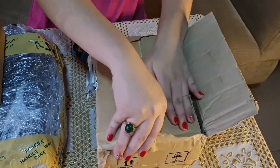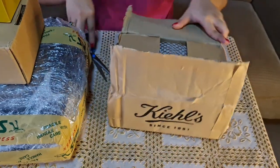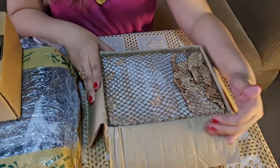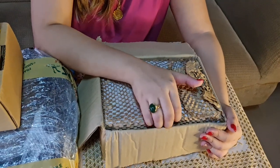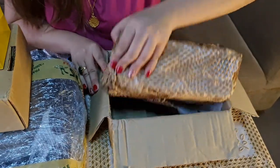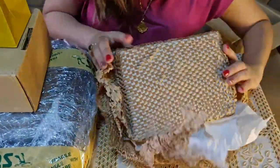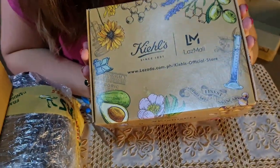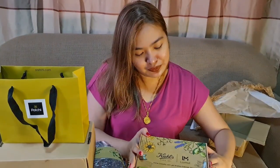Wow! Yes, so what is this from Kiehl's in Lazada? Oh, there's another box inside. Wow, this is so nice.